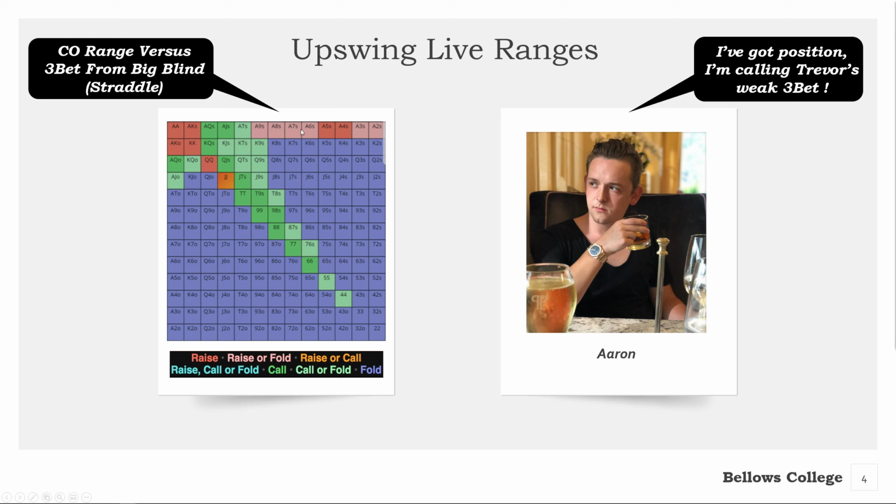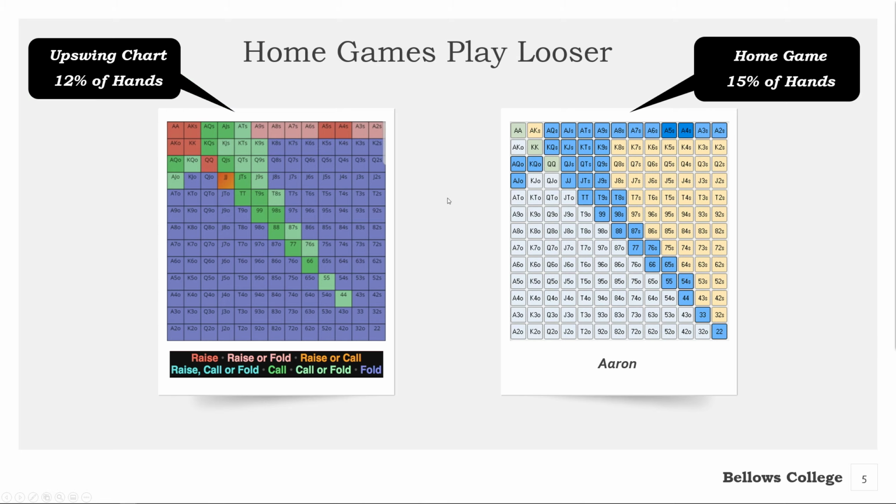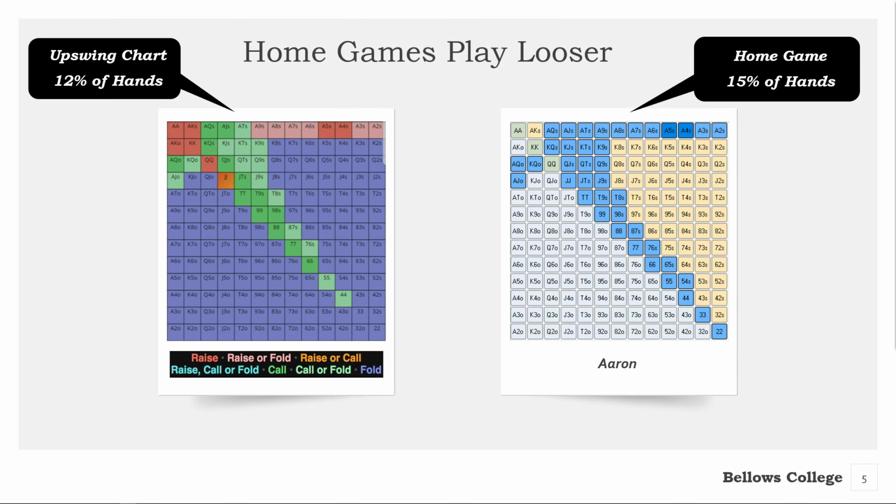But realistically, I think we do. I don't even think I 3-bet or 4-bet, sorry, all of the suited aces as much as I probably should. But the point is, home games play looser. So I tried to make a realistic representation of what Aaron can actually have here, flat calling my 3-bet in the cutoff. So he never has the queens, kings, aces, or ace-king, because I know those are 4-betting.